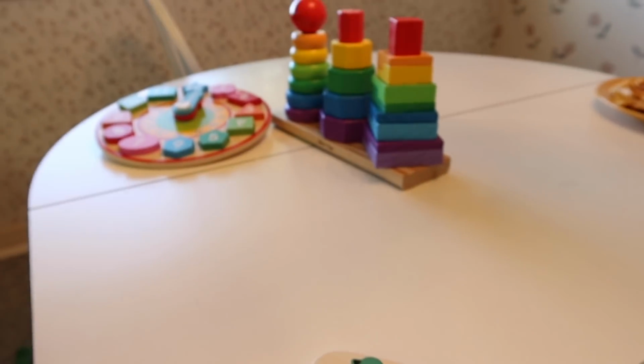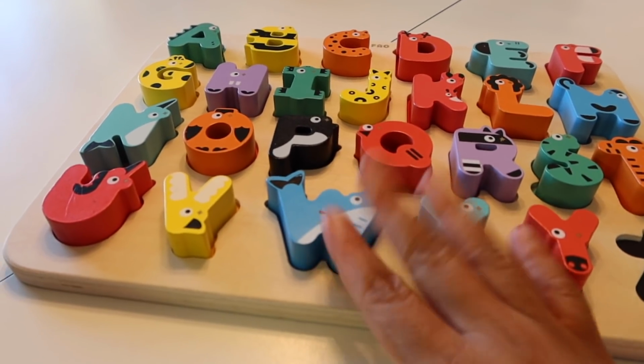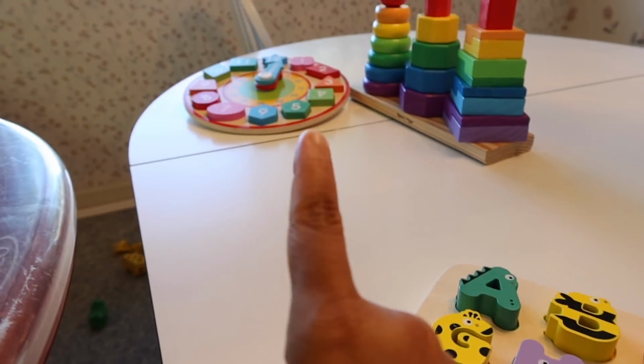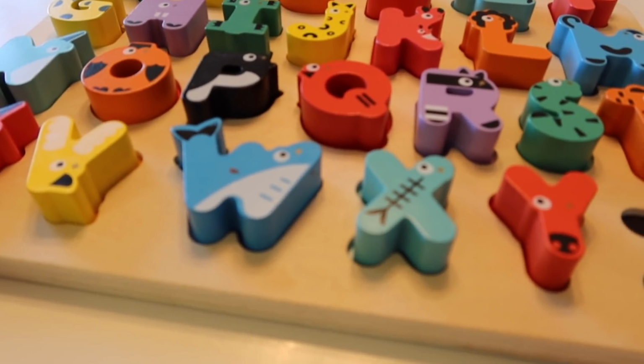And then yeah, these are the puzzles that we like to play on the weekend, and we like these puzzles. This one was bought for Michael on his birthday. It's the birthday present. This one I think was bought for the twins, and this one was bought by my husband for the twins. Right now we're gonna finish our breakfast, and I'll see you in a bit.